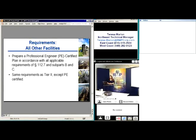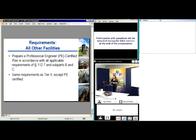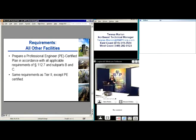You are required to prepare a professional engineer certified plan. This is in accordance with 112.7 and Subpart B and C. So basically, we are going to do the same requirements as a Tier 2 facility, except we're adding that PE certification of the plan. Again, the 112.7 requirements include your diagram of your facility and your response procedures. Based on the category of your facility, Subpart B adds additional requirements for design of drainage systems, secondary containment, et cetera. With the all others, again, the PE certifies the whole plan.